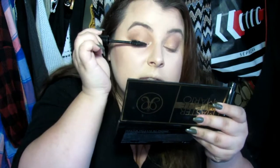So for mascara, I'm going to take Makeup Forever Smoky Extravagant Mascara. I mentioned this recently in my Holy Grail mascara videos. This is like hands down one of my favorite mascaras.